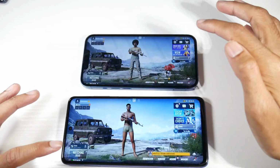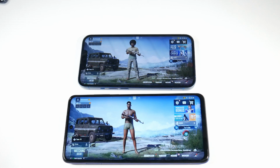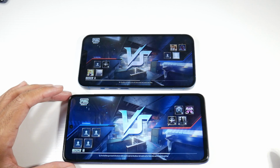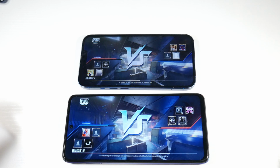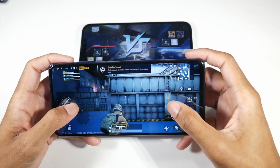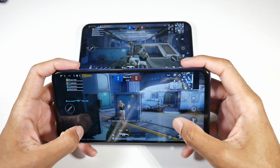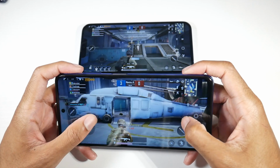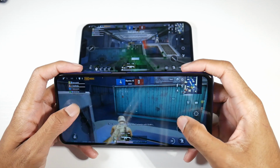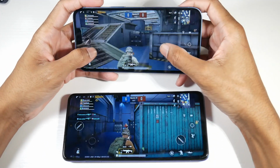Let's go ahead and boot into PUBG here. It looks like I'm in the wrong queue. Yeah, I'm in a team matchup. Team death matchup, I think. It's fine. I guess I'll show you guys a little bit of gameplay. I'm not super good at this game though. See the Poco, very smooth, guys. Oh snap. Oh, that's just my teammate. Super smooth, guys. On the iPhone, also going to be very smooth.